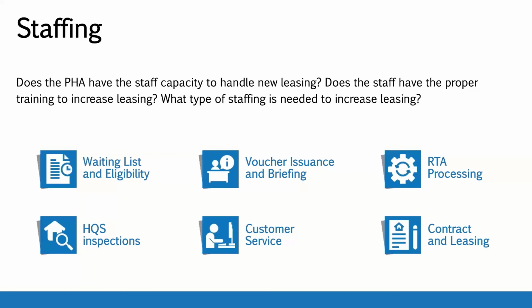All of the components of the voucher program that go into it, when you're talking about staffing, is waiting list and eligibility. Do you have waiting list and eligibility staff? Do you have staff who can issue vouchers and conduct briefings? Do you have staff to process RTAs or RFTAs, depending on what acronym you use? Do you have an inspector who's reliable and can go out and inspect your units in a timely fashion? Do you have customer service available for those residents to be able to address those issues? And then, do you have staff to handle the contract and leasing component?